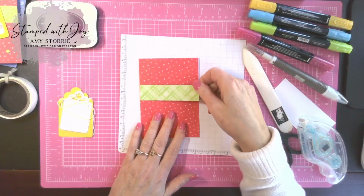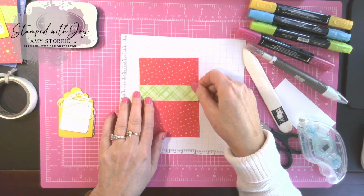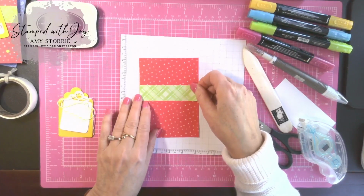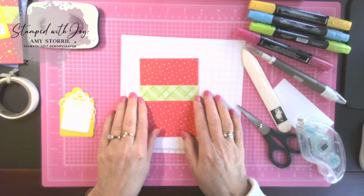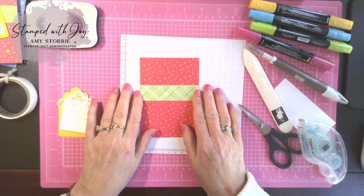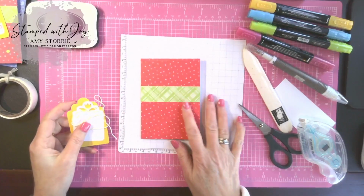But this paper is retiring, so it's about to be gone. There's new DSPs in the new catalog of each color. They always have that every year, but it's different patterns. All right, so there's that part.